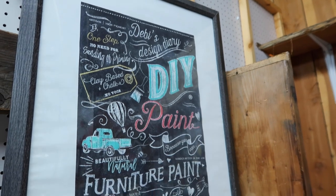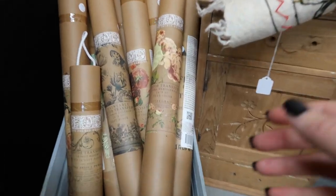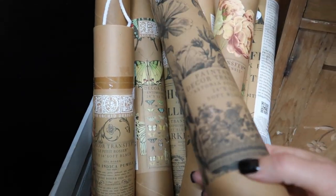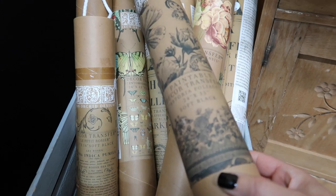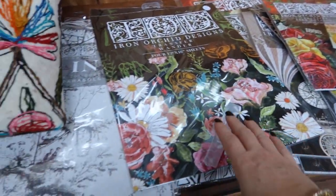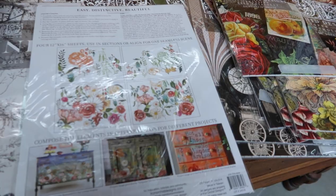This is a new booth here, and I am so excited about it. So these are transfers. I'd never heard of this. It's like stamps and paint transfers, and I'm thinking this may be my new happy place. It's definitely something that someday I want to learn more about for sure.